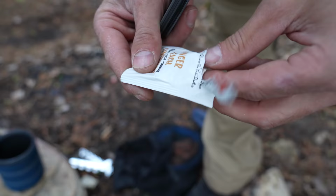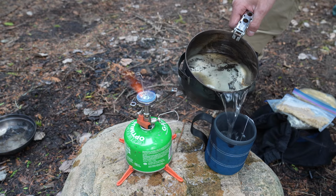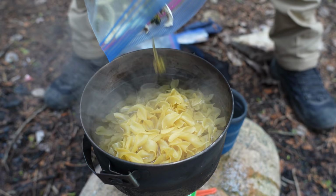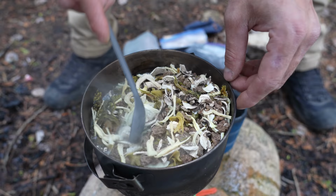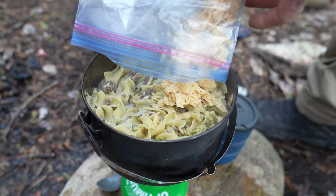Ginger peach. So tonight for dinner: dehydrated egg noodles, dehydrated mushrooms, onions, ground beef, broccoli, dehydrated Alfredo sauce. I dehydrated all these things at home last year actually, but I've been keeping them in my freezer, so they should be good. Should be.